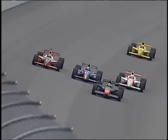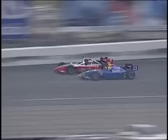DeFerrin's going to work on Giafone now. Three to go. They cross the line now. Two to go. Rice tried to muscle his way in. Picks up Giafone. That's going to work. But Renna's going to get in. We talk about rookies. Don't forget Renna. This is only his second race.